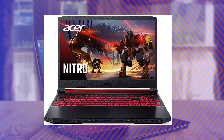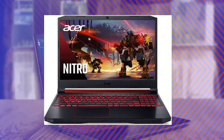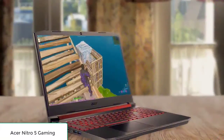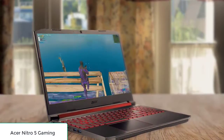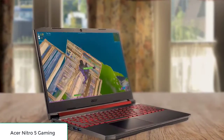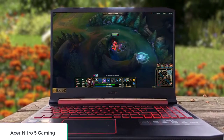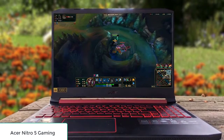The 5th product on our list is the Acer Nitro 5. This is a great entry-level gaming laptop. If you game on the go and you want an inexpensive laptop that not only performs great, but also has above-average battery performance, then the Acer Nitro 5 is one of your best options. Currently priced at $680, the Nitro 5 delivers big gaming experience for over 11 hours, which is pretty incredible.